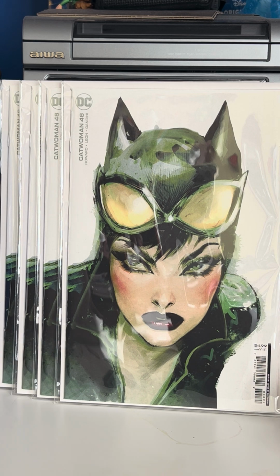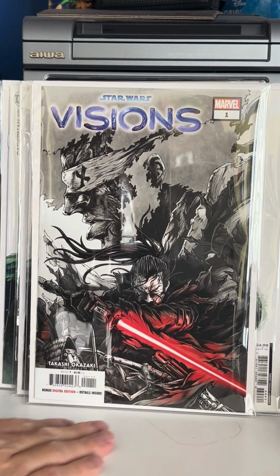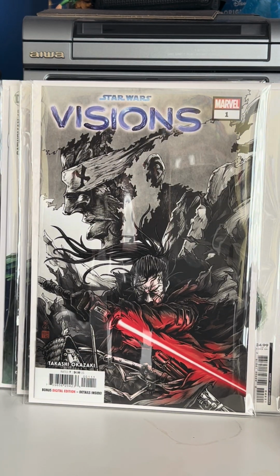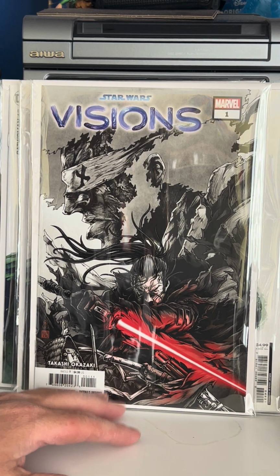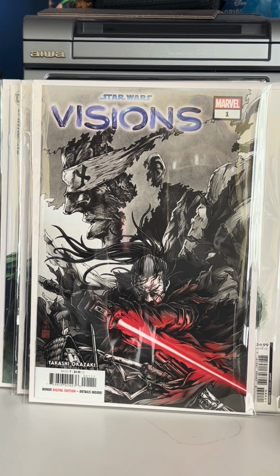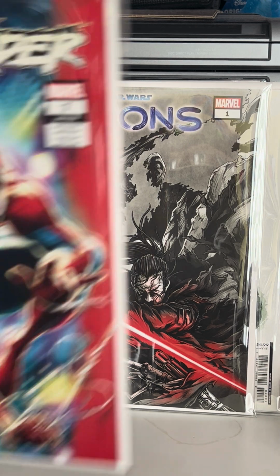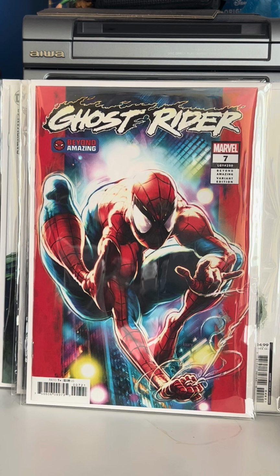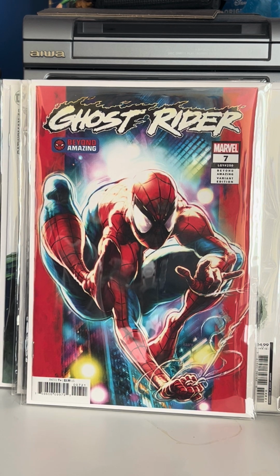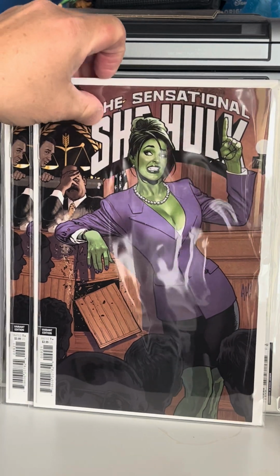This is Star Wars Visions #1. I don't even know what year that's from. That's probably 2021. Nice looking copy. I bought that because someone had mentioned it. I don't know who it was. Maybe it was Jim's Comics that said that you should buy that book for some reason, and I bought it. I know, crazy. Ghost Rider #7, a homage to Ultimate Spider-Man #1. Great looking cover. Sensational She-Hulk, Adam Hughes. I kind of like this cover.